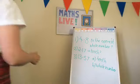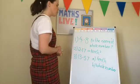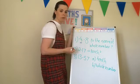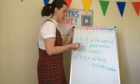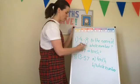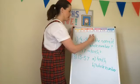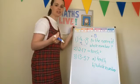Okay, right, let's have a look. So 4.8 to the nearest whole number. So 4 is the whole number, and the next one to the right tells us what to do. 8 tells us to round up, so it's saying, hey, I'm going to give you one more here. So 4.8 to the nearest whole number is 5. 4.8 is closer to 5 than 4.